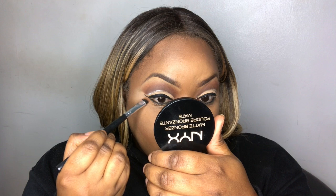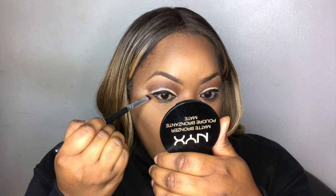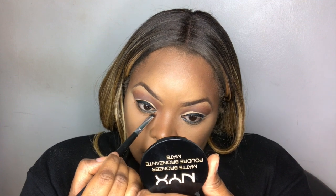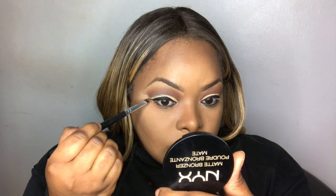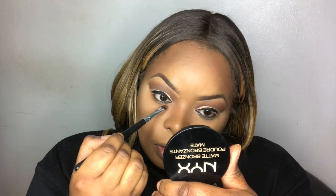Right, I'm going to go back in with my bronzer now and just use this flat brush, one from Morphe again. I'm just going to sweep this shade just below here. As you can see, I'm doing like a tapping, kind of sweeping motion. And I like to take my shadows quite low on the eye, only to help to conceal the bags and the lack of sleep and anything else. Yeah. Just going in there.